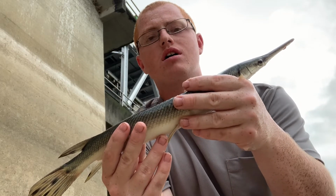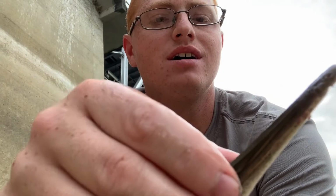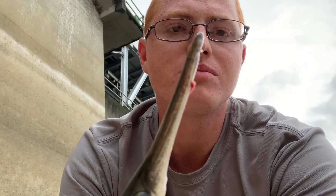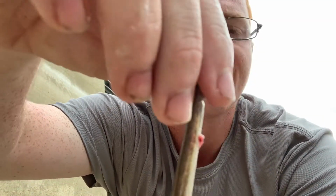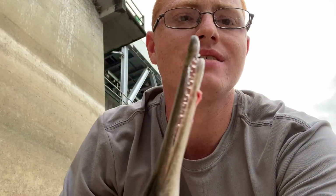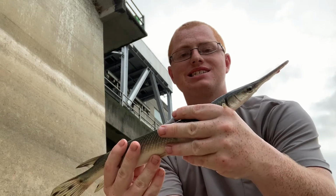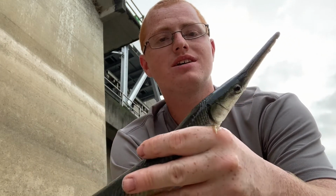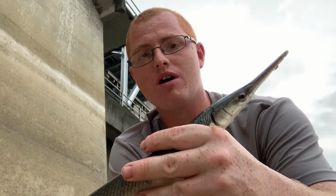The short-nosed gar is a predator, as you can tell by his mouth. I don't know if that'll focus, but he's got lots of little teeth in there. So he'll open up. Oh, there we go. See those teeth? Yeah, gar have lots of very small needle-like teeth for grabbing fish. And once it grabs you with that mouth, you're not getting free if you're a small fish.